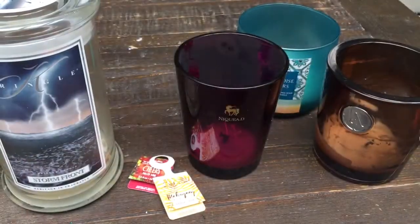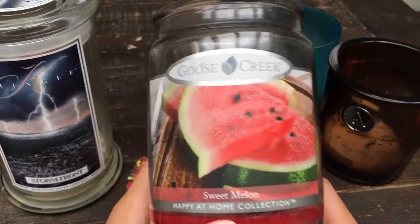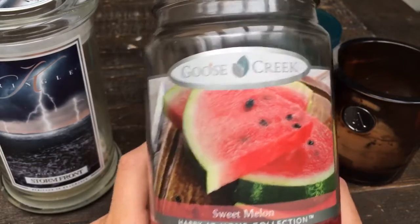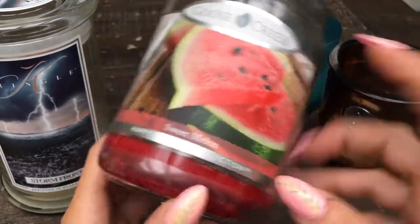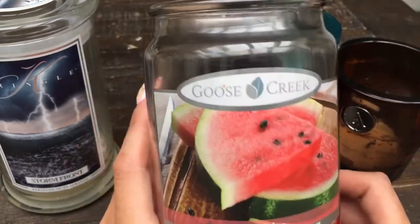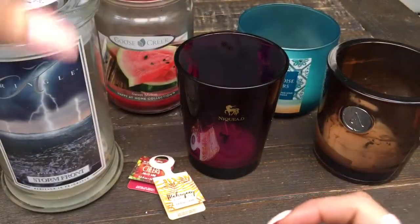This had a weird smell anyway on cold. It smells artificial, like when you would go to Claire's and they would have the little kids perfume, or Limited Too, Justice, any of those little girly stores for tweens, young girls. And they would have those super cheap, artificial candy scented body sprays. This smells like one of those in a honeydew type scent. Doesn't smell like watermelon, sweet melon. Totally sucked. Goose Creek is a waste of money. Would not repurchase, and you shouldn't either.